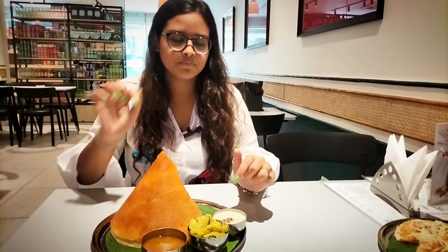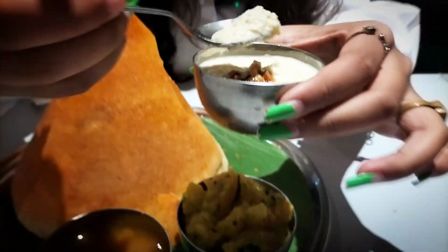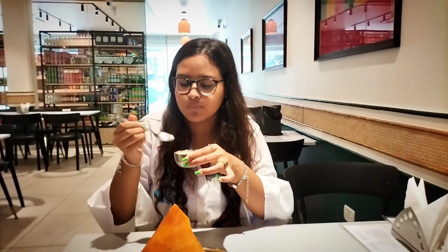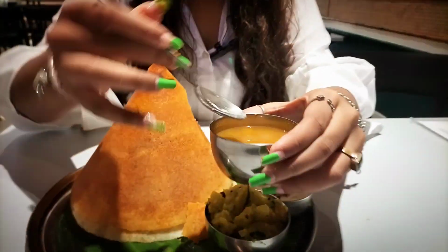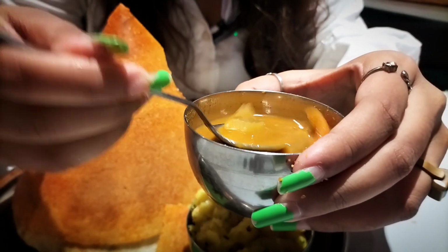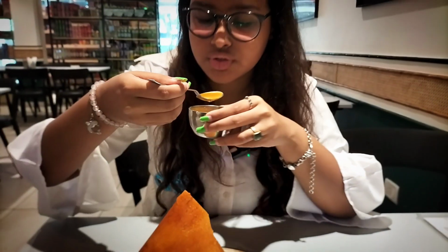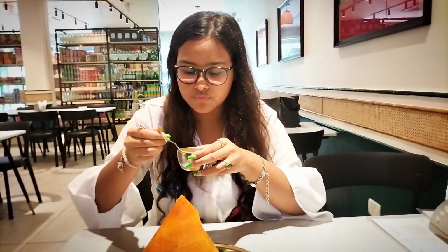So now we will taste the coconut chutney. So let's taste it. See, here is the coconut chutney. Too good. Having the coconut salad, and it's too yummy. And here is the sambar dal with veggies, as you can see, carrot, tomato, onions and many things are there. So let's try it. Sweet and sour smell and taste also.